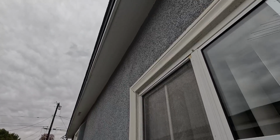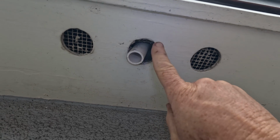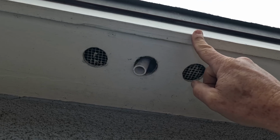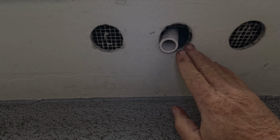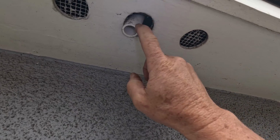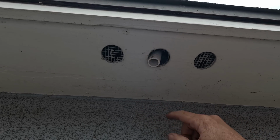So one of the pest controllers was saying that this was the entry point right here, which there is quite a bit of a gap. But what I love about white finishes, you can see that there's no sebum, there's no grease marks. Kind of difficult for a rat to come through here and then come this way and get through here. They're more likely to scale this stucco wall, which they can easily do, and get through here. But this for sure is not the entry point at all. But holes like this do need to get sealed up.